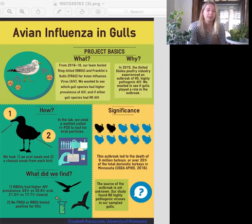And next, I'd like to direct you to the how section. So we captured gulls using either a net launcher or by hand nets, and one not so scientific finding is that gulls can be lured in with popcorn.